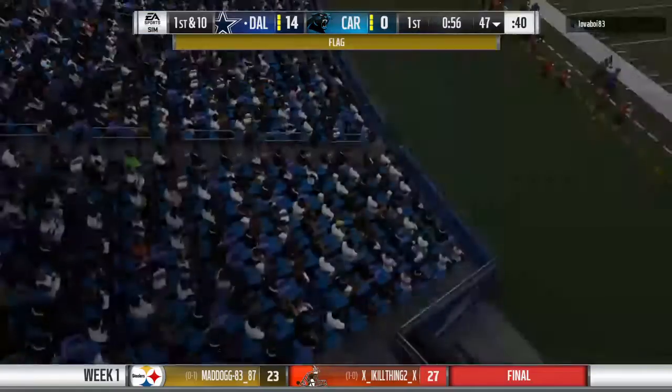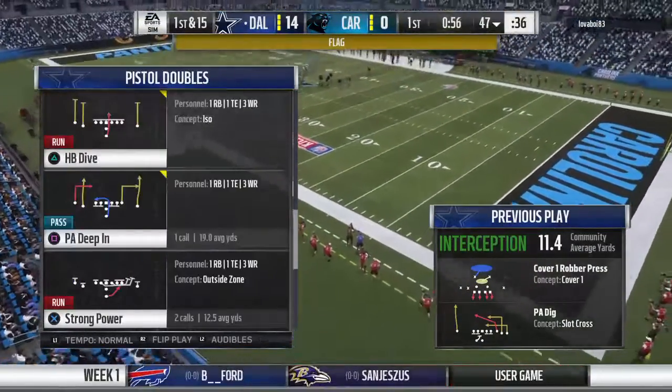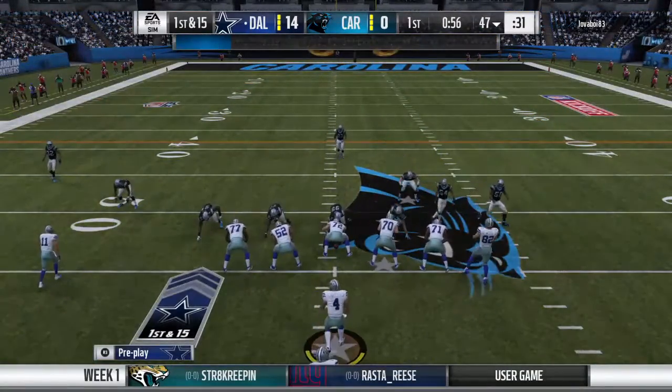Now some movement before the snap. And we'll hear from our referee for the first time this afternoon. The false start backs him up 5, 1st and 15.